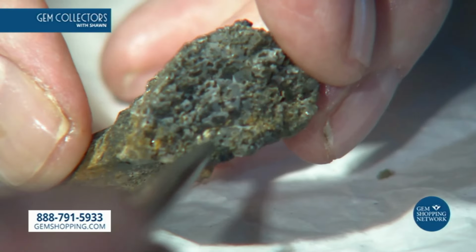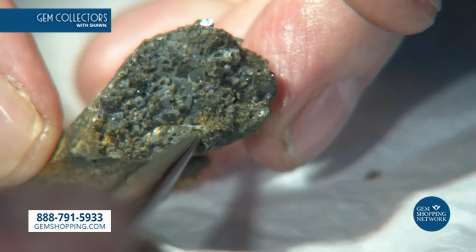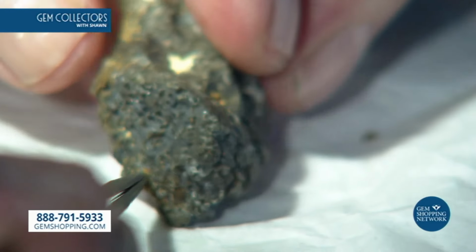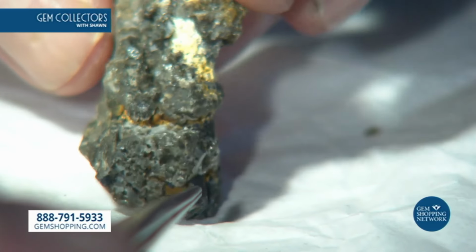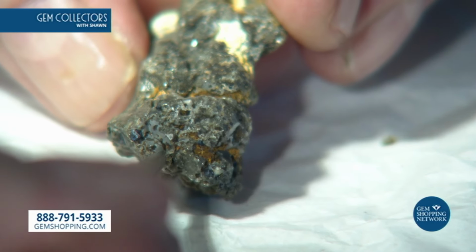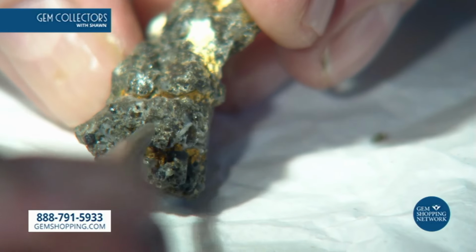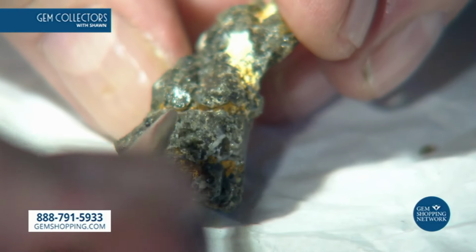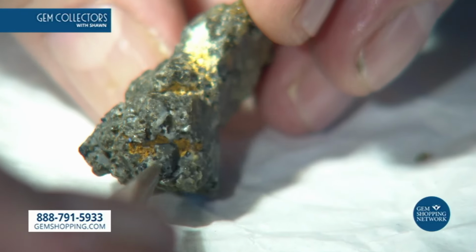Then look at the surface of that. How unique that is. There's a lot of quartz that ends up being etched, and in those little etched pockets, you can see brookites. Look at the brookites on this. Look at that little one. See what I mean? You have to look carefully. This is a quartz crystal that has been etched out.